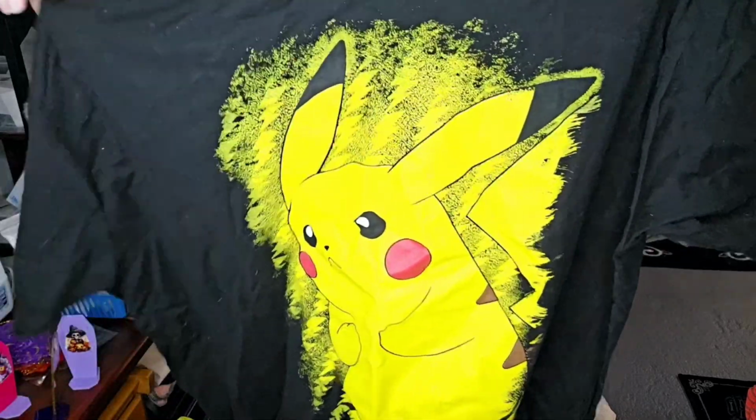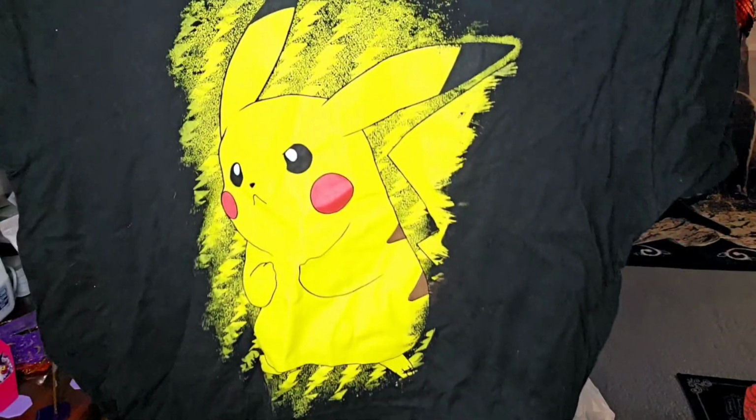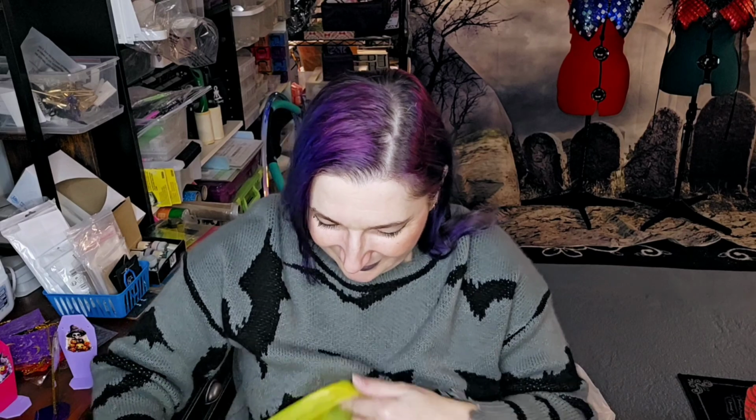Let's see, what is this? Oh, that's just a Pokemon t-shirt. I was like, oh, it's officially licensed Pokemon. I'll buy that for $1. I could probably sell that for $10. Or not. Who knows?